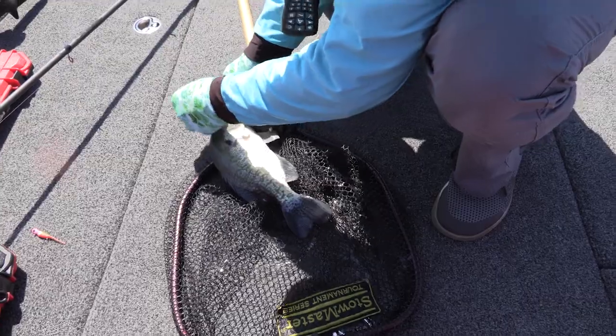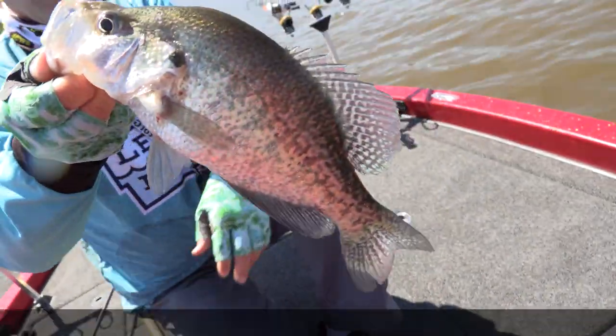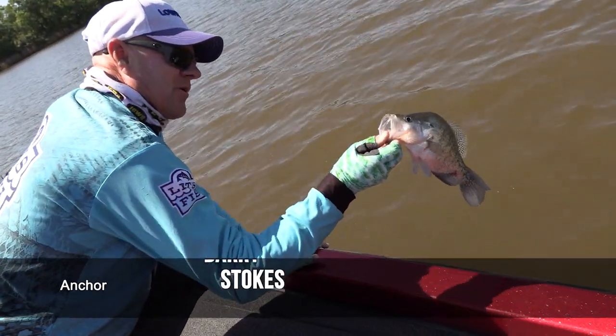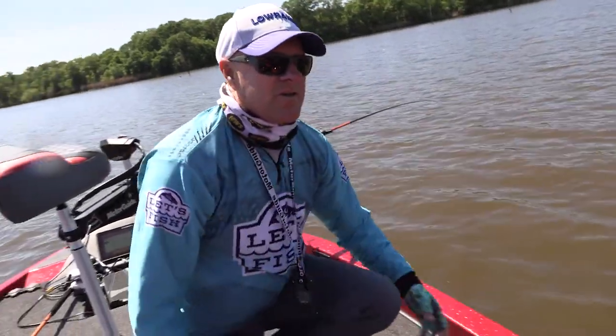Come here, buddy. There we go. Just a good sized fish. Seemed to be all about the same size. I hooked a big one a while ago and was messing around with it, trying to get it over here where we can get a good look at it on the camera, and it broke my line. I'm only using 6-pound line.